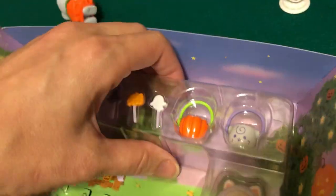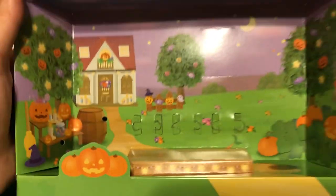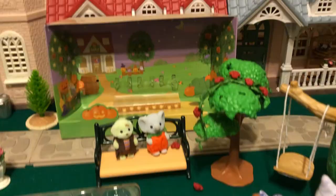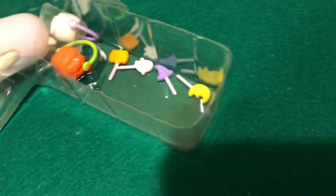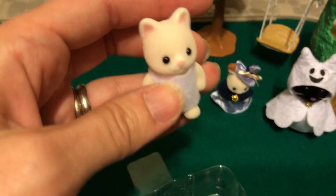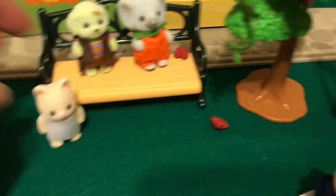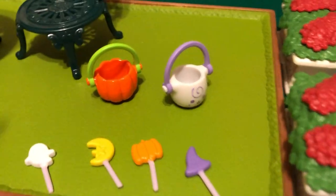There's a whole bunch of tape here. It's off now. I don't like having to damage the box that much, but they don't really give you a choice with all that tape. And we'll take this out, and there it is, all empty, and it's still super pretty. I'm gonna put that in the background. And we'll dump all these out. Now this ghost glows in the dark, and underneath you can see that she's got a little undershirt on. Now let's hold this up to the light here in a little bit and see if it glows.